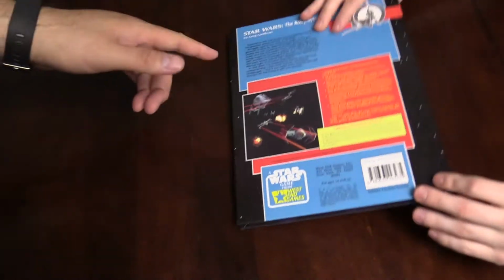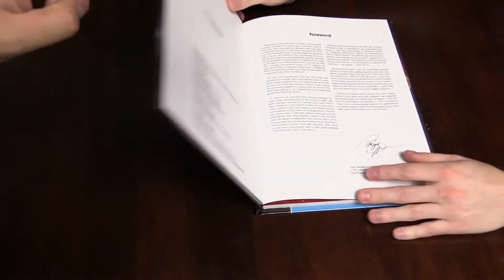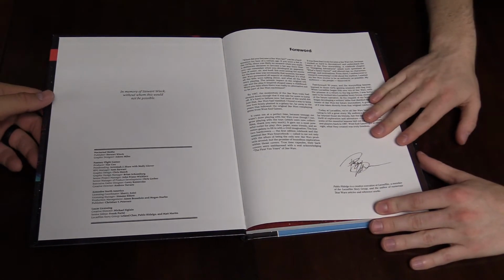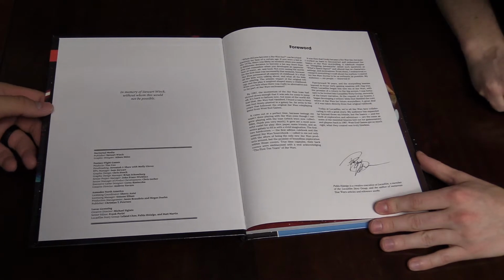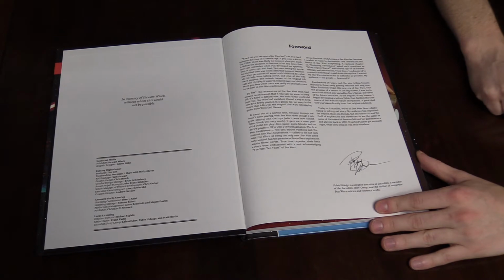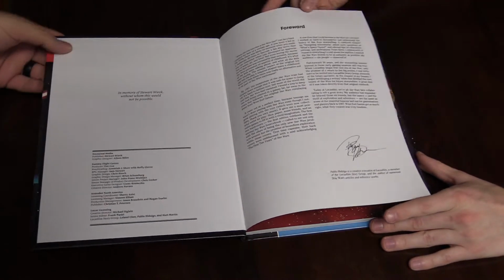And there's a foreword though, right, from the original. Yes, I think that's the only change. Yeah, it's the foreword. I think it's from Pablo Hidalgo, creative executive at Lucasfilm. So there's a foreword that's different. This is going to be a little different too, and whatnot.